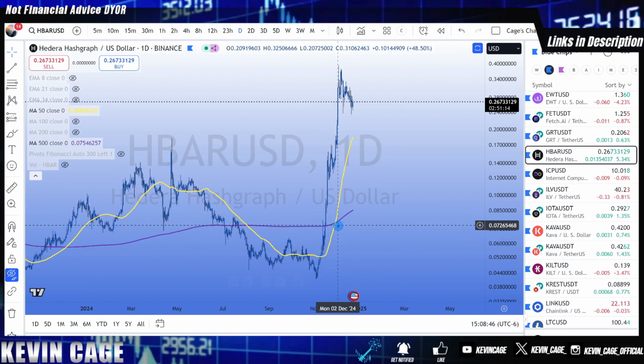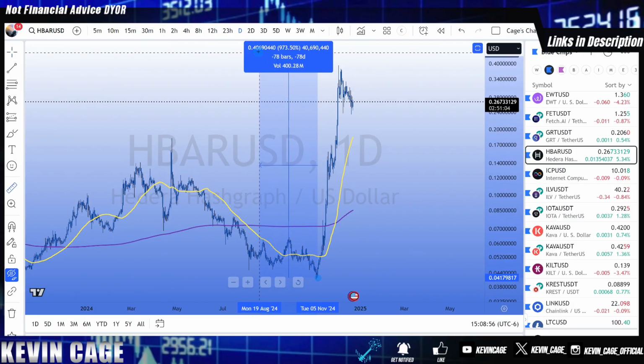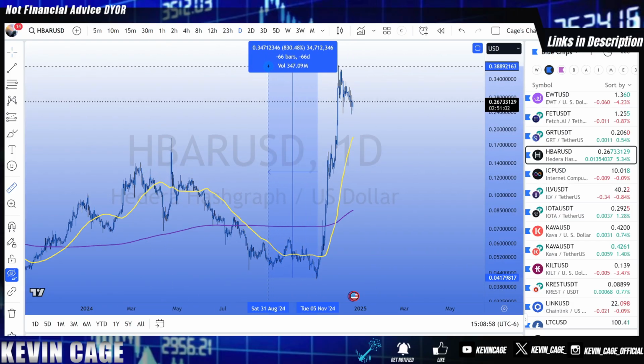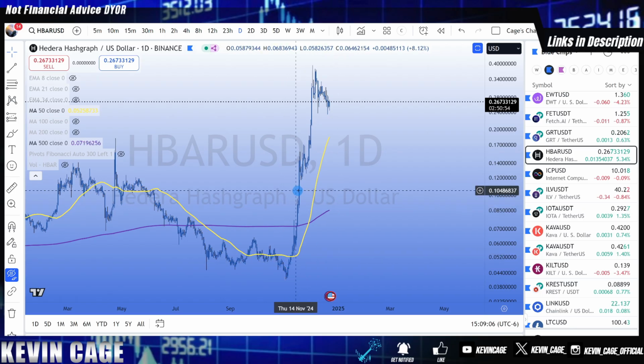So the 50-day cuts through the 500, taking out the previous highs, even going above it. It doesn't mean that other assets are going to do an 800% move and then pull back a bit or consolidate, but overall, I believe a bunch of assets at their lows, especially whenever we get the crash of Bitcoin dominance, come up and challenge their previous highs and then go above them.